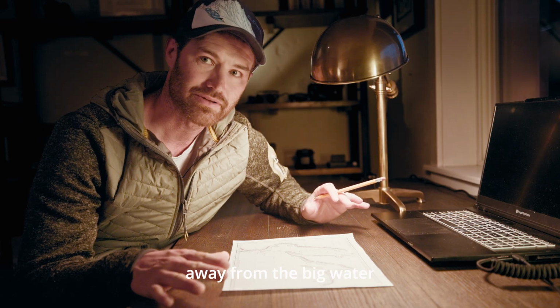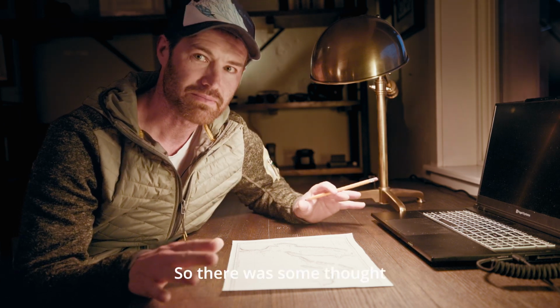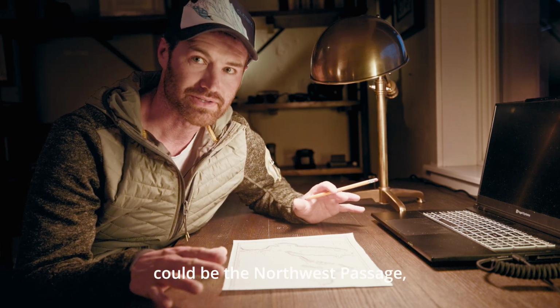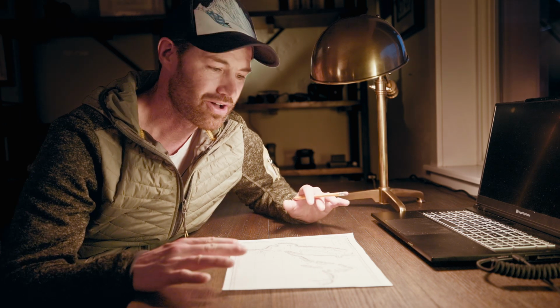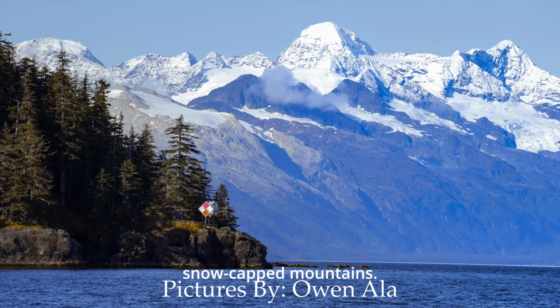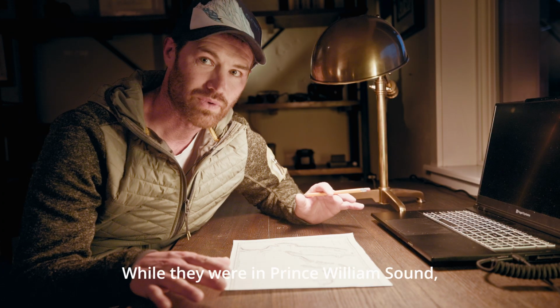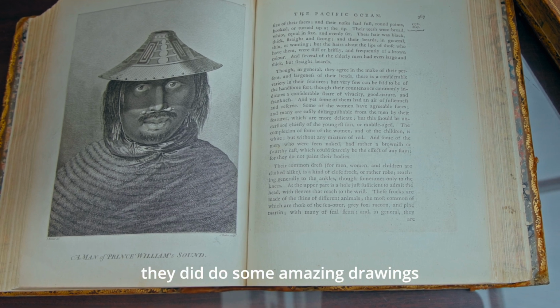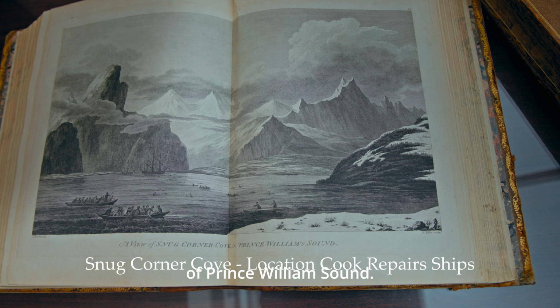They needed to get away from the big water and get into some calm water because they needed to repair their ship. So there was some thought that Prince William Sound could be the Northwest Passage. But if you look north into Prince William Sound, all you see is a gigantic wall of snow-capped mountains. And so they quickly concluded that this was not the Northwest Passage. While they were in Prince William Sound, they did some amazing drawings by a couple of the natives there and also just the scenery of Prince William Sound.